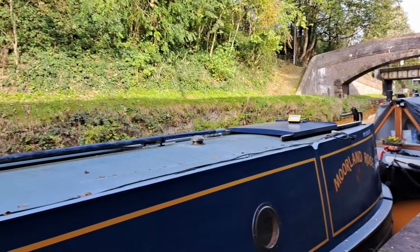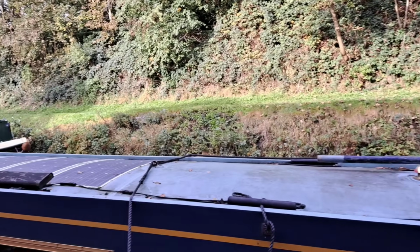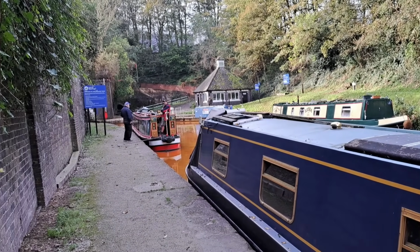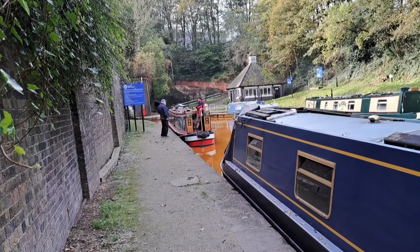Well, it's nearly our time to go through. Two have come through, that's one of them, but we're still waiting for one more, and then it's our turn. We're eagerly waiting to go through now. I think it's a GRP cruiser coming through next. It's petrol, so they have to leave a good gap. But then it's our turn through.